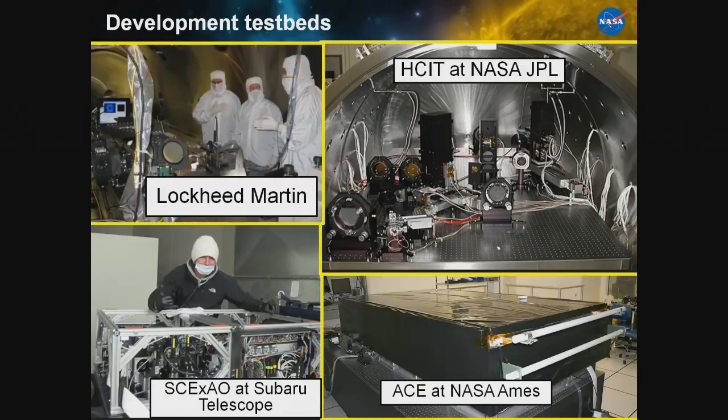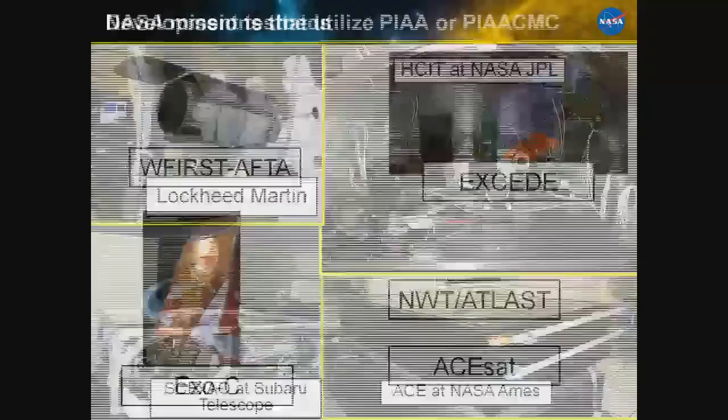We are also developing PIAA at the Lockheed Martin lab and the high contrast imaging testbed at NASA JPL. And both of these systems are in vacuum for different projects. At HCIT, we're testing the system that we've designed for AFTA. And at Lockheed Martin, we're testing the system that we've designed for the EXCEED mission.